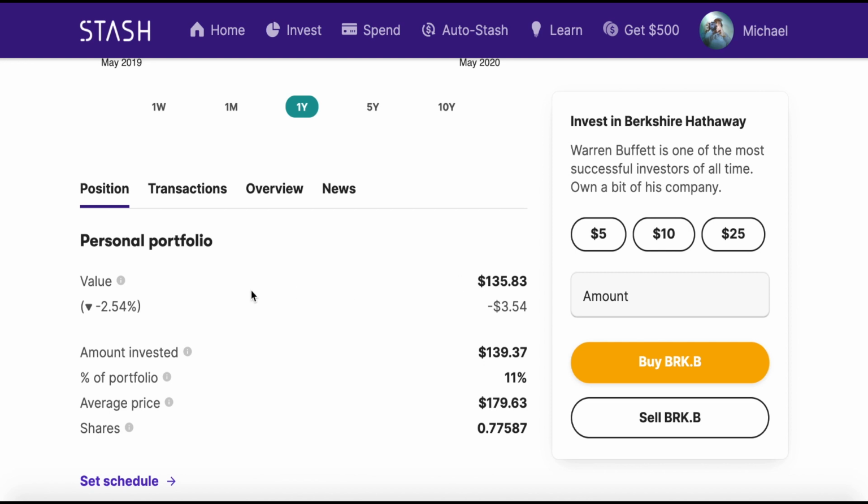$135.83. I am currently down 2.54%, which is equivalent to $3.54. As we move down to the average price, $179.63, and I have a total of 0.77 shares in Berkshire Hathaway Class B.